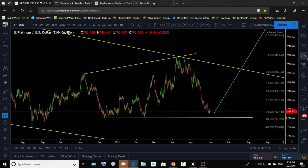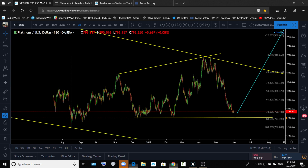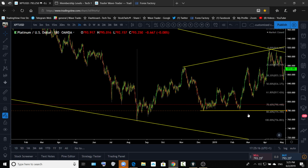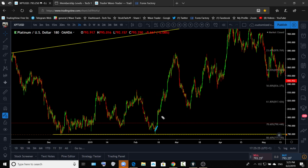All right, so there you are looking for price action at that bottom. Bounce off, correct, and that's your wave. If you remember the last time when we traded on the platinum, the wave we have seen over there, that was the wave on the platinum. Let me check if I got that chart still. I don't think so, I don't have that chart.